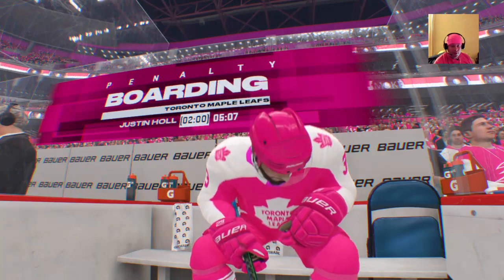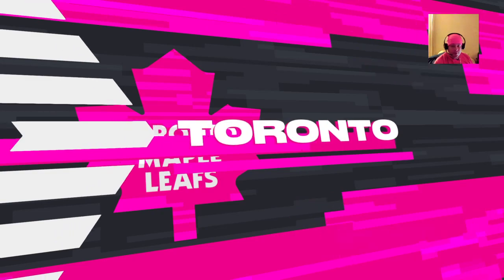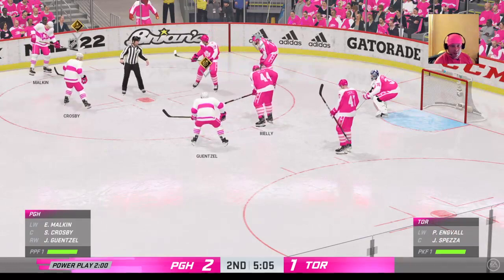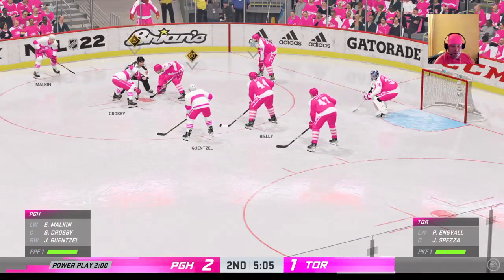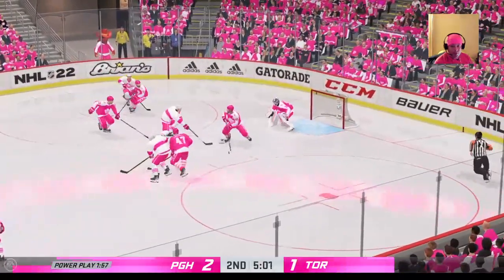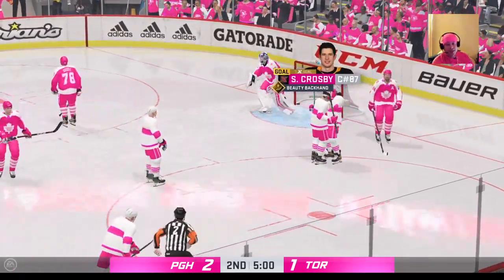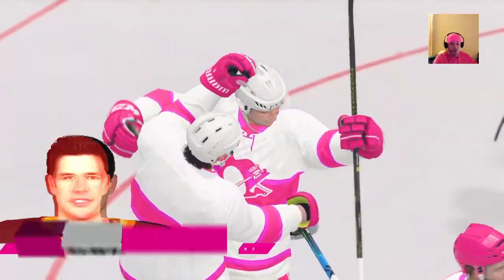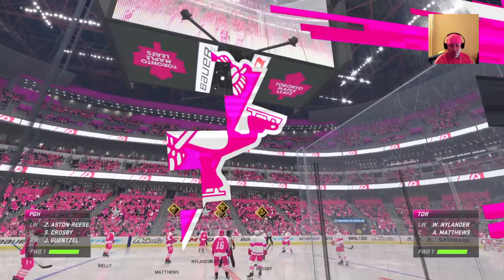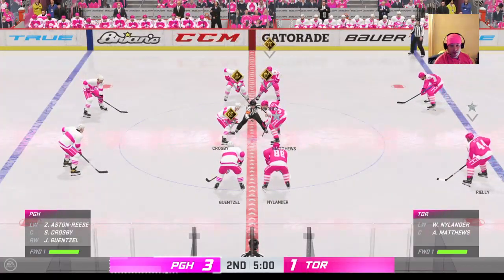And now we got Hall with some penalty here. Okay, boarding. Trying to really cut down on those boarding calls, and I think that's right. Marino, Don, there we go. Pittsburgh Penguins get another goal to go up 3-1. Sidney Crosby with the power play goal. Alrighty. And it's on the board.